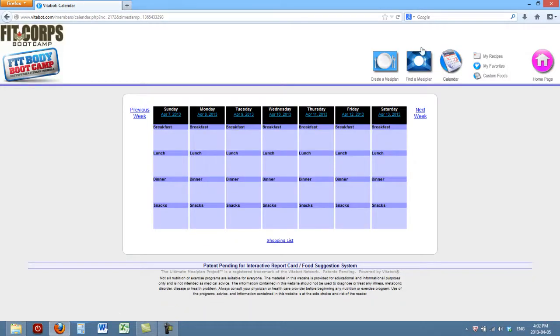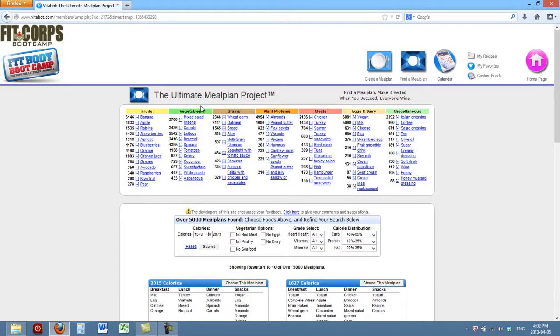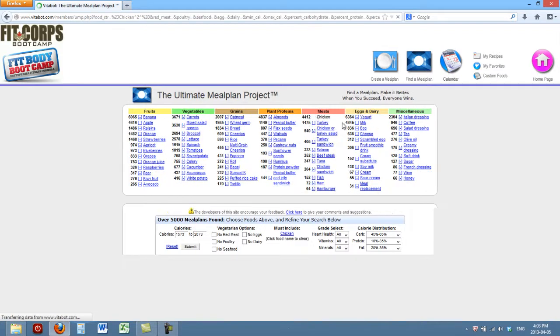Let's start on Sunday. Finding a meal plan. We have 5,000 meal plans. What do you think you might want to have on Sunday? Usually our meats relate to our meals. That's our protein sources. So is there a type of meat you feel that you might want to have on Sunday? Out of this whole list here. Chicken. We want to have chicken on Sunday. Cool. Okay. So chicken is there.